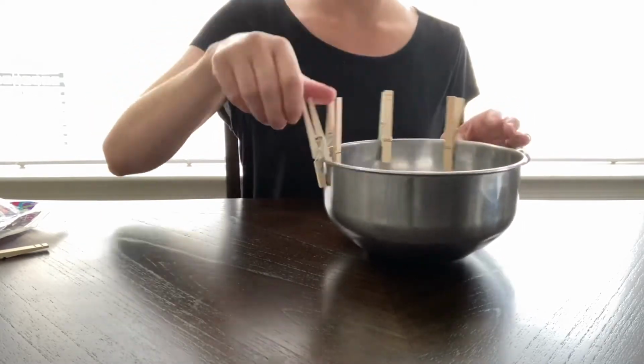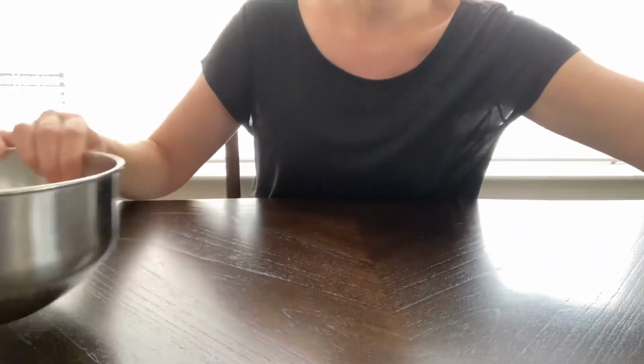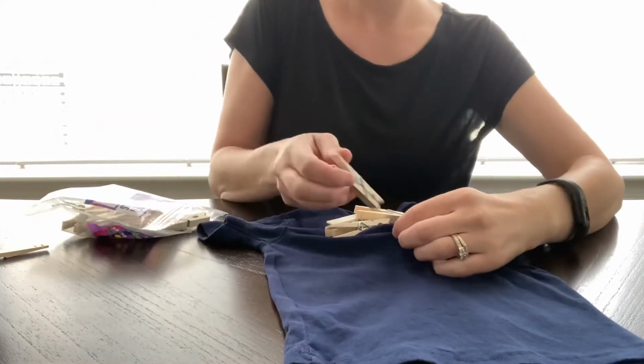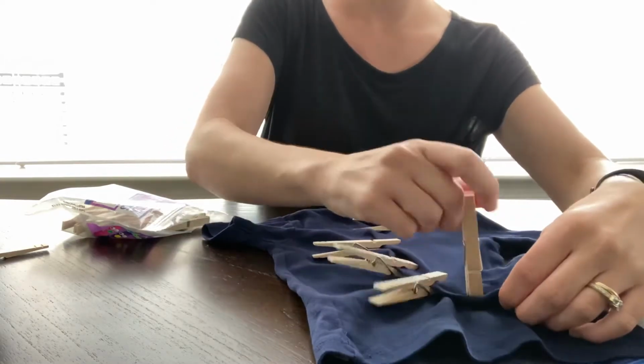However, we found a fun activity where we just clip them to each other's shirts like we're dinosaurs and pull them off of each other that way. So you can explore that way. Just be careful, supervise your child at all times. But this is something he really enjoyed with clipping them onto his shirt.